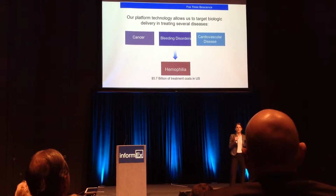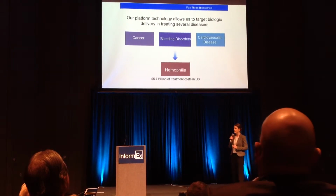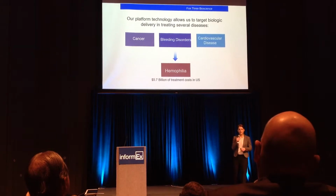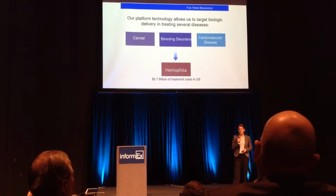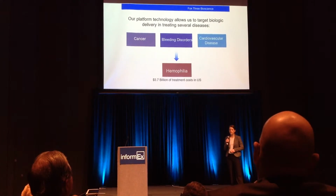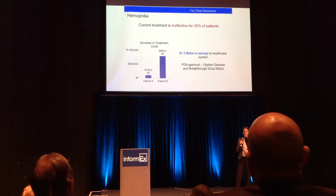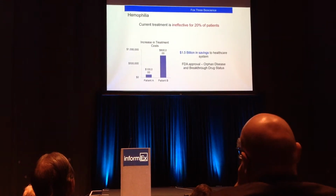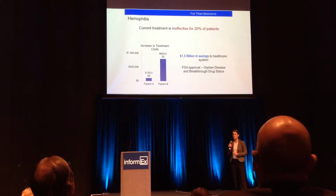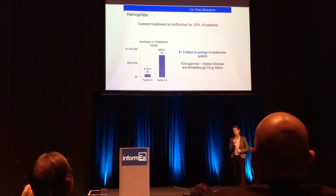However, we've decided to focus on a specific bleeding disorder called hemophilia. Hemophilia is a $5.7 billion market in the US, and we've decided to focus on it for two reasons, really. The first being, currently, about 20% of the patients that have hemophilia, the drug that they're using now doesn't work for them. And this increases their treatment costs from around $100,000 per year to $800,000 per year.